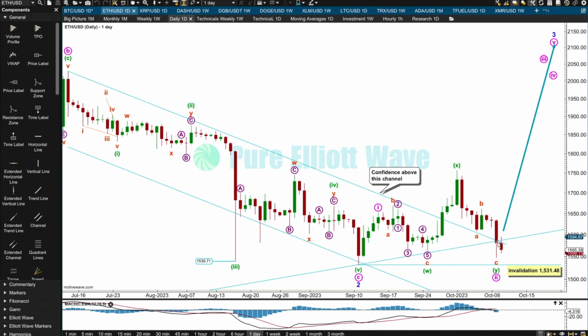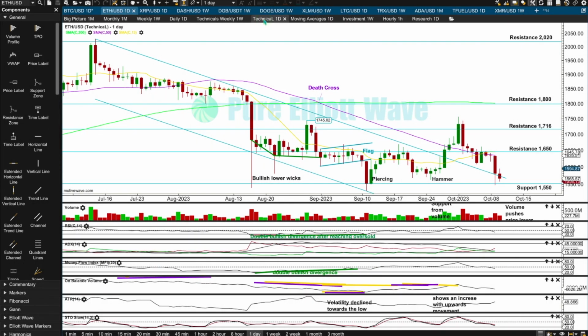I expect it's most likely we're going to get upward movement imminently for Ethereum, but again, it's hard to tell sometimes when these pullbacks or consolidations are over. So let's look on the technical chart to try and answer that question. There's pretty strong support here for Ethereum at 1,550. That's being tested now. Yesterday's candlestick has a bullish long lower wick.